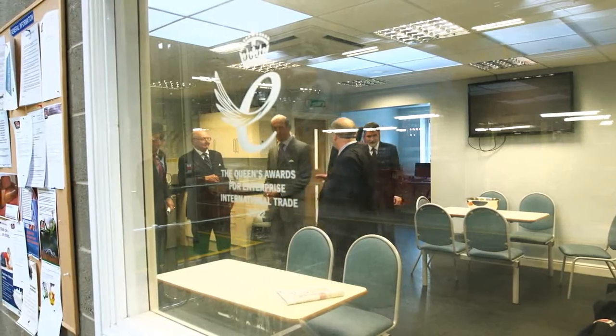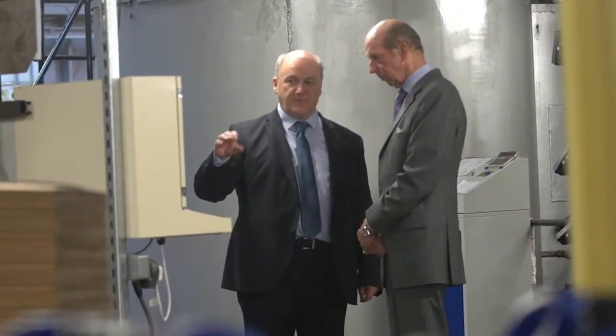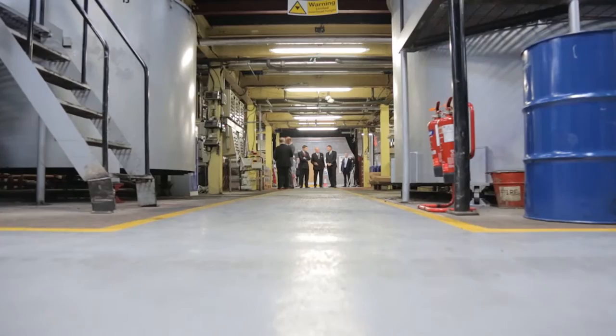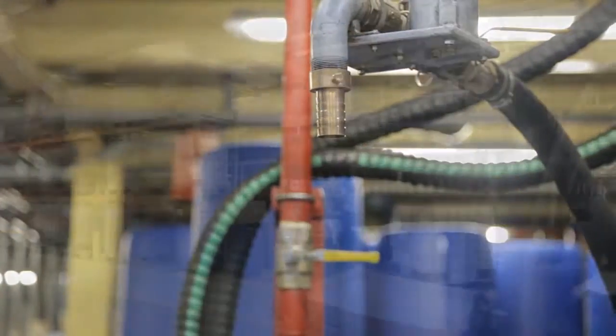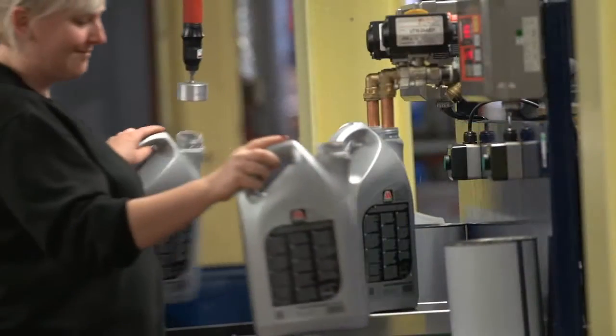So having shown the Royal Party the R&D labs, we then brought them down into the production facilities, and Jamie Ryan, our operations director, took the Royal Party through really sort of in reverse, starting with the filling area. And the Royal Party saw the large bulk filling area, which we've invested heavily in over the last 2 or 3 years, and then into a very innovative area where we fill small packs.